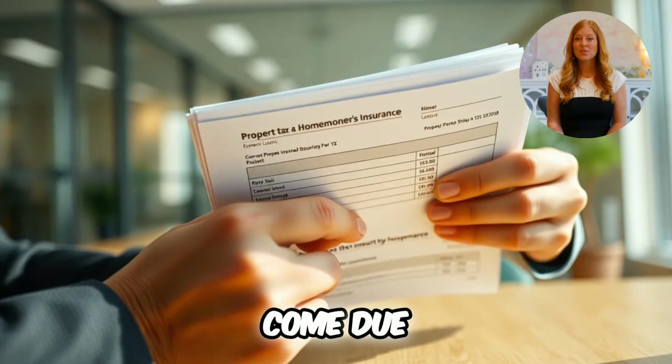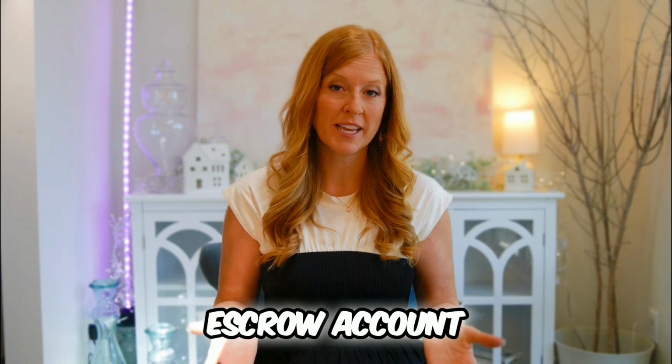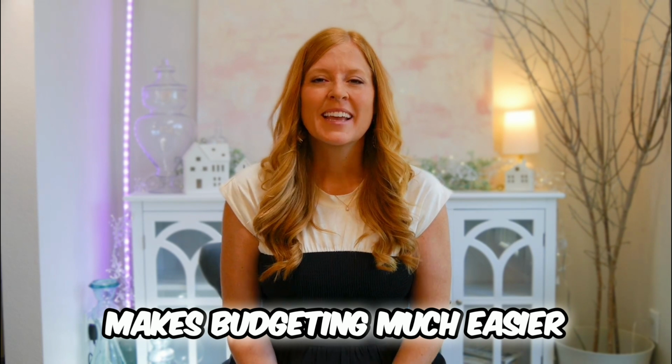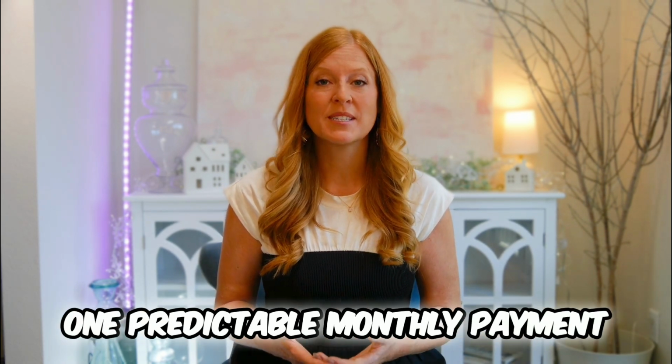Then when those bills come due, your lender pays them on your behalf using the money that's been building up in your escrow account. So most people actually appreciate this because it makes budgeting much easier. Instead of worrying about large surprise bills throughout the year, everything is built into one predictable monthly payment.